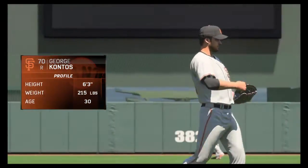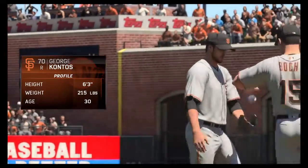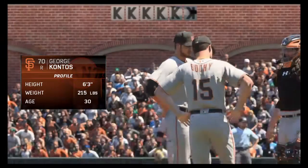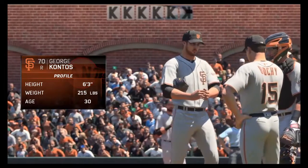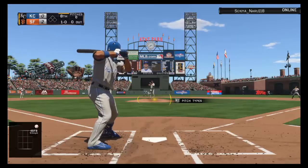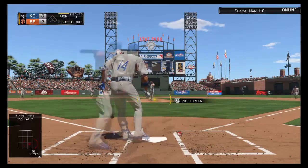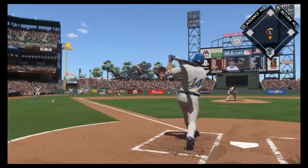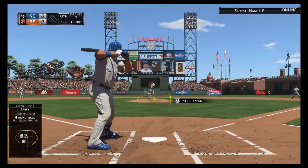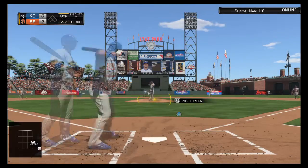George Kontos is out from the bullpen now as he'll make his first appearance here on the season. The 1-0 delivery. And not the greatest approach there as he offers at a pitch in the dirt, and it's even at 1-1. Can't keep the weight back, and he falls behind 1-2. To 2 balls and 2 strikes now. Playing 2-2.